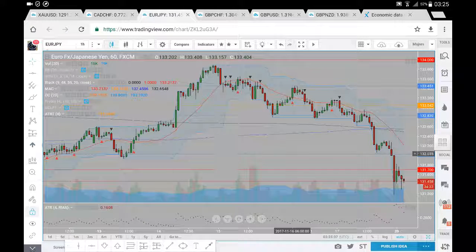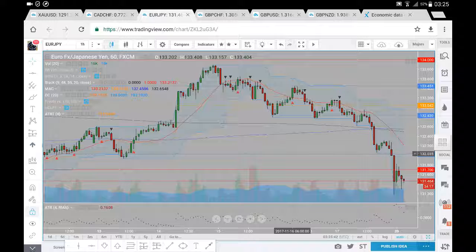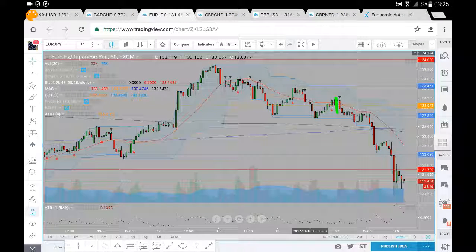So this is the Euro Yen analysis for Monday, the 20th of November. Now, let's just have a look at what happened with prices on the 17th and the most recent trend. So we're just going to mark it out in the chart. So we've got the 17th just here.